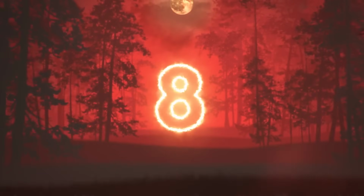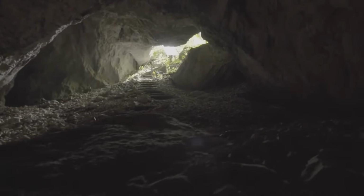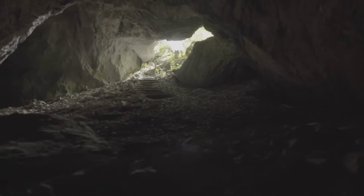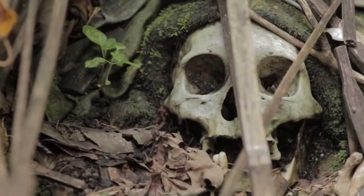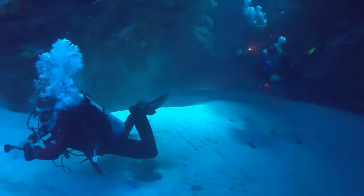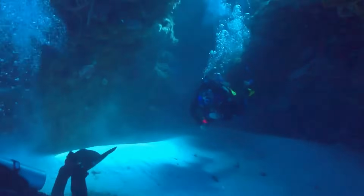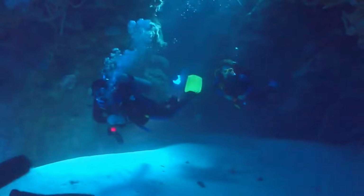At number 8 is cave remains. Venturing into the obscure corners of history, we uncover a perplexing tale of a forgotten giant. Discovered in the enigmatic depths of a flooded cave system on Mexico's Caribbean coast, a prehistoric human skeleton emerges from the shadows, veiled in mystery. Submerged beneath 26 feet of water and cloaked by sediment, this relic of the past has remained concealed for over 8,000 years, concealed by the very forces that once shaped it.